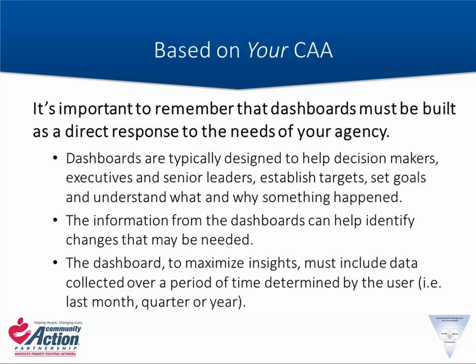Dashboards are typically designed to help decision makers, executives, and senior leaders establish targets and set goals, as well as understand what happened or why something happened. The information that you gather from dashboards can help identify changes that might need to be made in the organization.